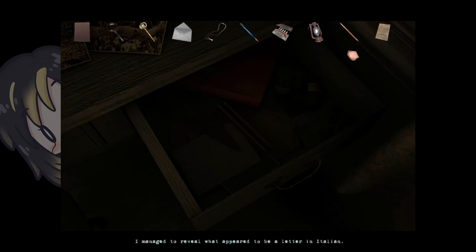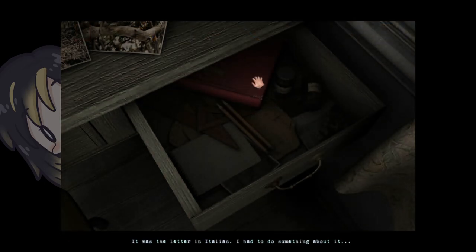It managed to reveal what appeared to be a letter in Italian. Oh. It's a letter in Italian. I have to do something about it. Do I need some help with a letter? But who should I have mailed it to? I need to send him a letter? Is it someone? Who knows Italian? Who do we know that knows Italian?